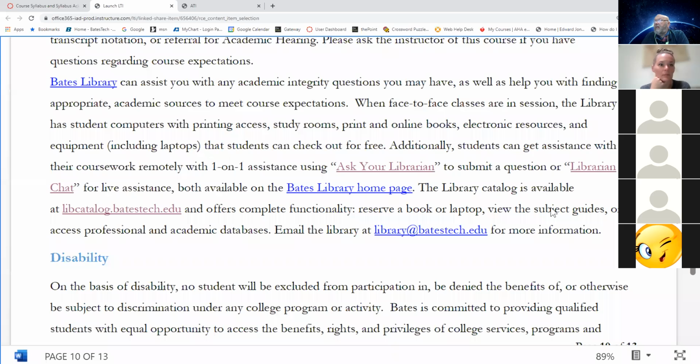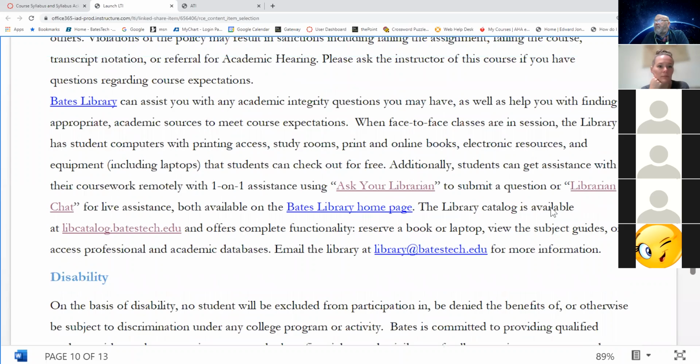Bates Library, those guys are over there. They're there to help you. If you have problems and you can't get a hold of Amanda, who is the guru when it comes to APA format, you can go over to the library and the librarians will be able to help you with APA format.